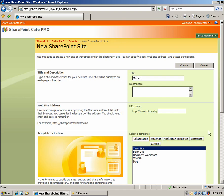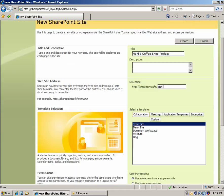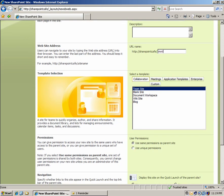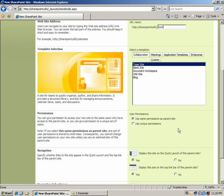So let's say the new project is to build a coffee shop in Manila, Philippines. The project manager gives the site a name and an address as well, so we'll call it MNL. And just like any other Microsoft product, it comes with a lot of ready-made templates, so you don't have to define this collaborative website from the ground up. So in this case, I will go ahead and select the team site template, which comes with a lot of the collaborative features needed in a typical project environment.